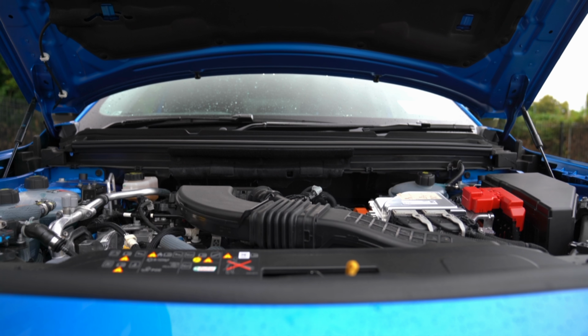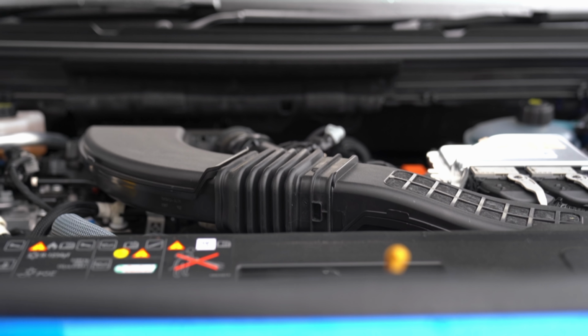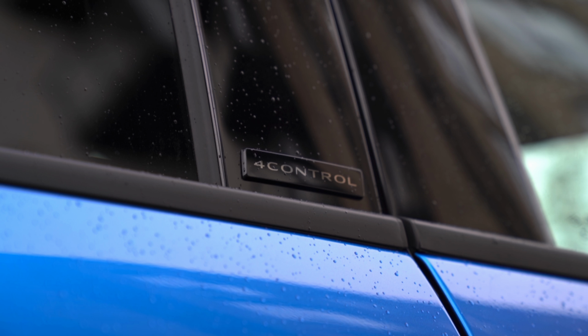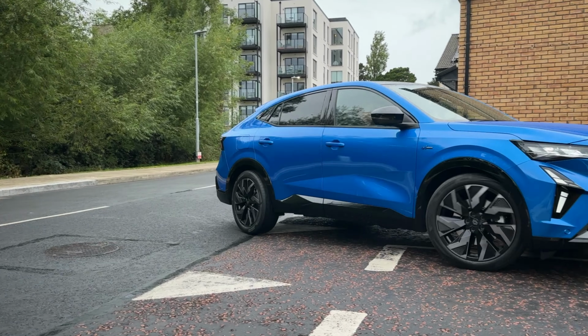Every Renault Rafale comes with the E-Tech Full Hybrid 200. This is a 1.2 litre turbocharged engine with two electric motors, a 50 kilowatt and a 25 kilowatt. Both the engine and the hybrid system together produce 197 brake horsepower. The Esprit Alpine trim includes 4-control 4-wheel steering, which can make the steering a little light for anything other than parking and slow speed manoeuvring.